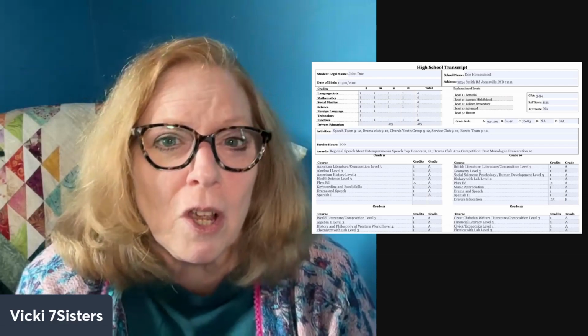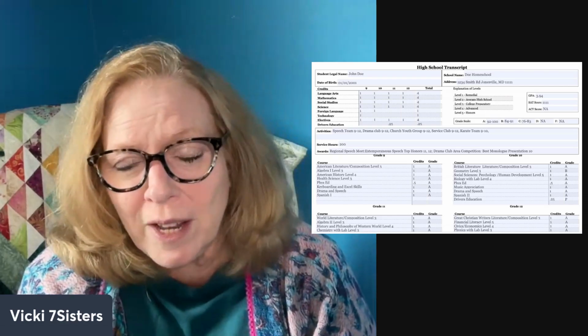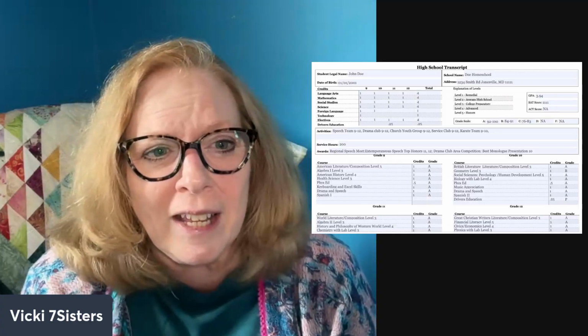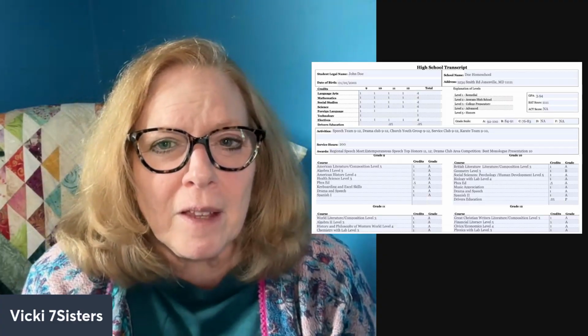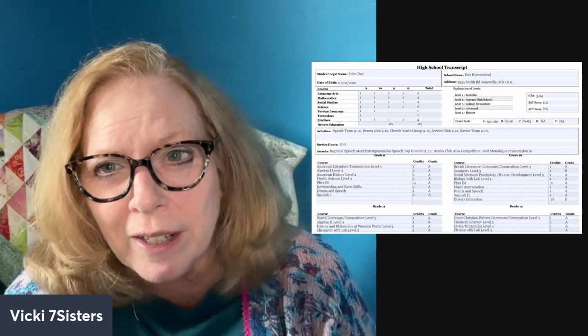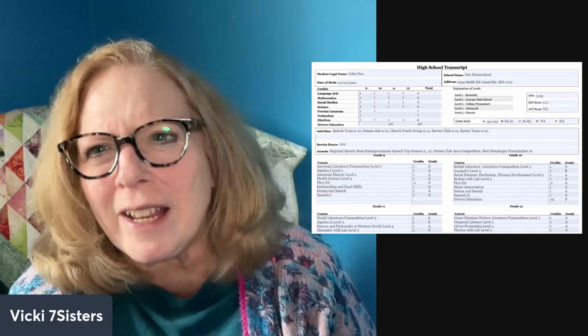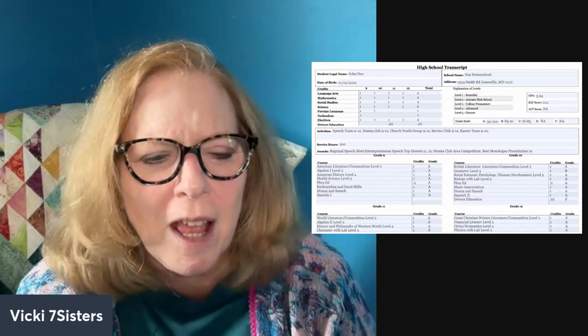A young person going to a competitive college will not work at a level 2, an average level, on any of their competitive core courses or elective courses, and probably doesn't need to show average electives on their transcript.